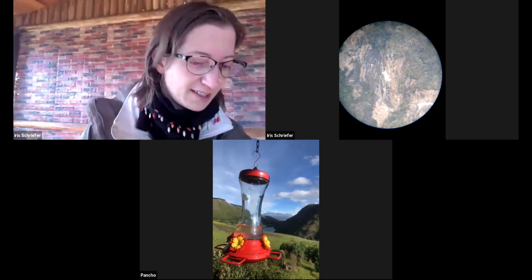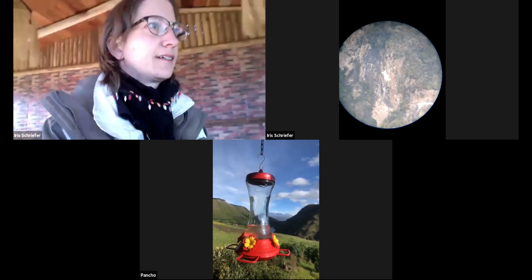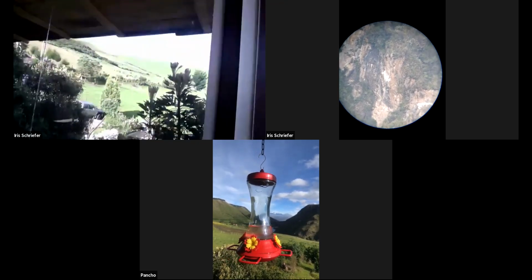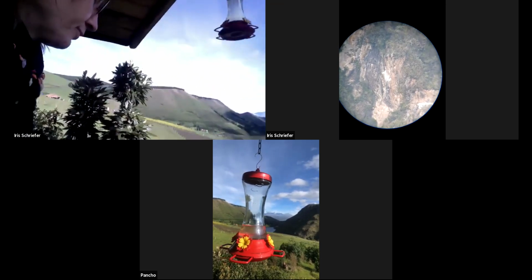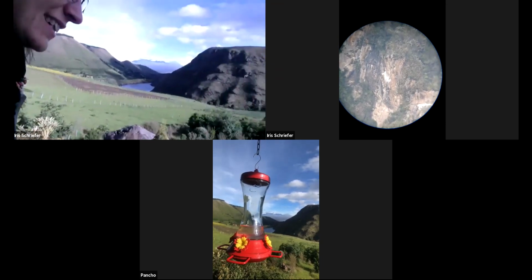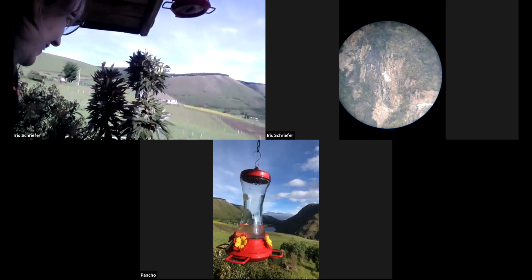Let me see if I can go to the other side of the balcony and see if I can get anything else down there without disturbing the other hummingbirds. Maybe some flowerpiercers still around. Yeah. Not really.